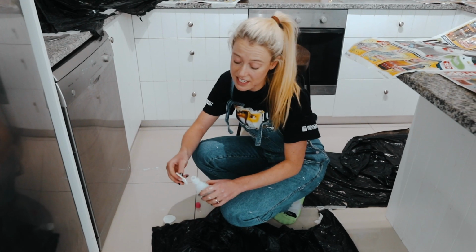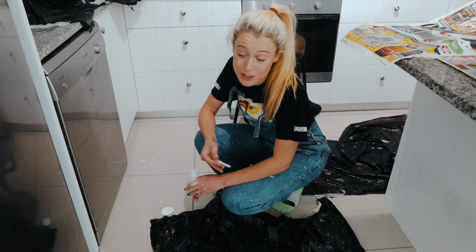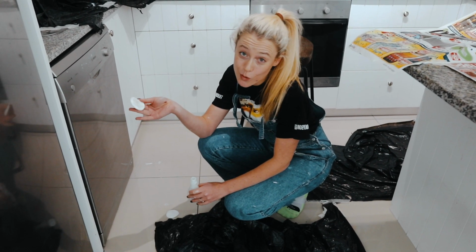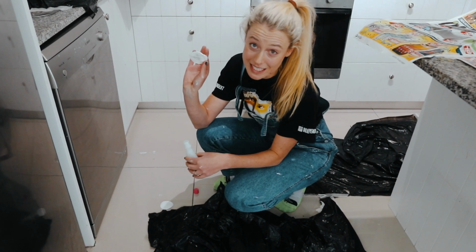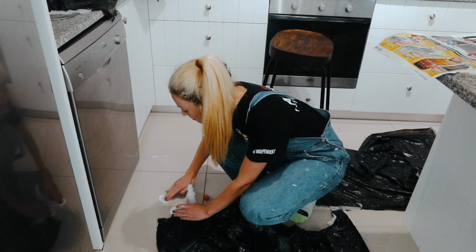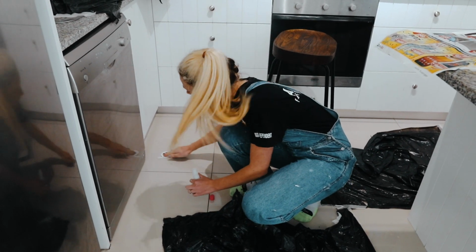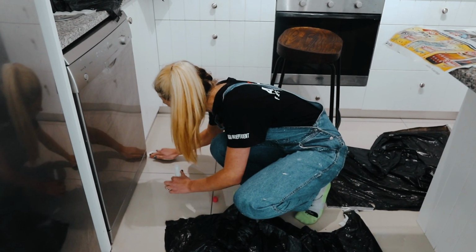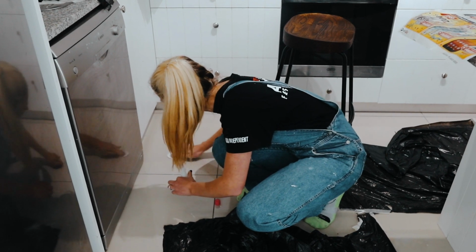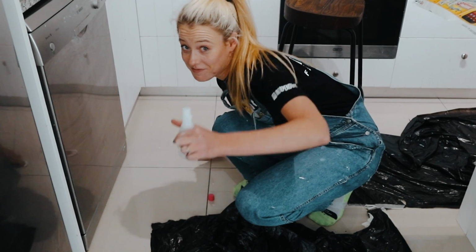If there are any carpenters in the audience and you have a better idea, please let me know how you get paint off tiles. But I get paint off my nails with this thing, so maybe it's going to help with the tiles. And would you believe me? Check this out. Before and after. This is working.